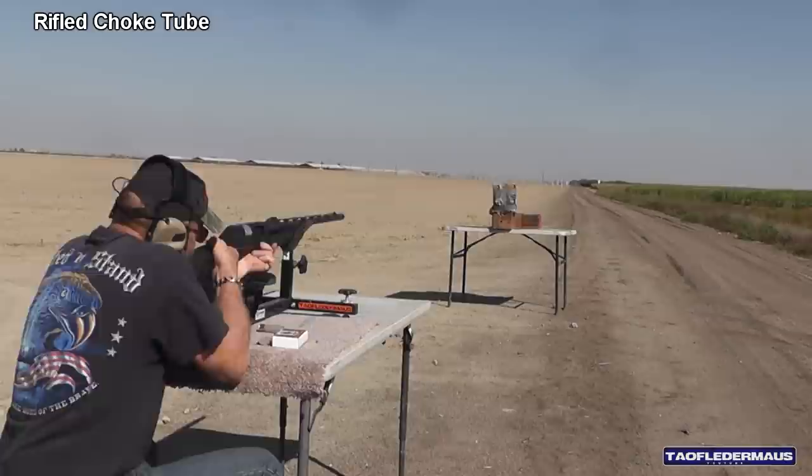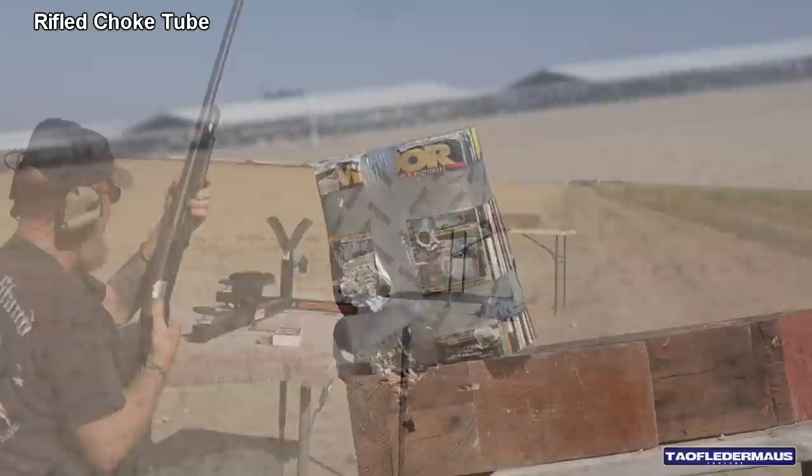Ouch. I think the magazines are done now. Here we go. We were able to get more power out of that longer barrel. Accuracy was good. Stability was just a little bit wobbly there. Still, very impressive results.